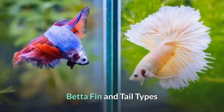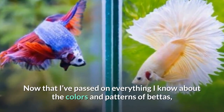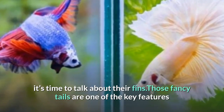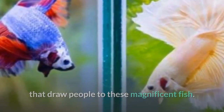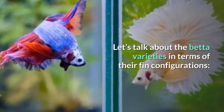Betta fin and tail types. Now that I've passed on everything I know about the colors and patterns of bettas, it's time to talk about their fins. Those fancy tails are one of the key features that draw people to these magnificent fish. Let's talk about the betta varieties in terms of their fin configurations.